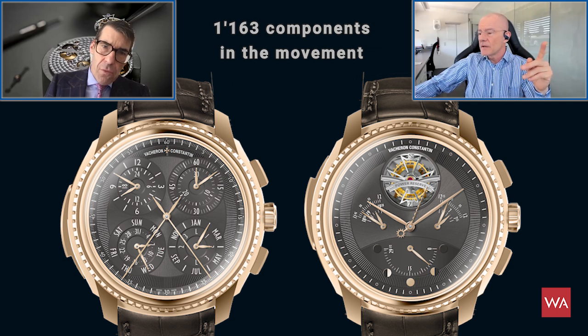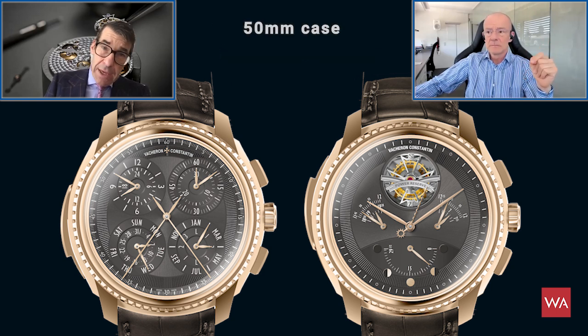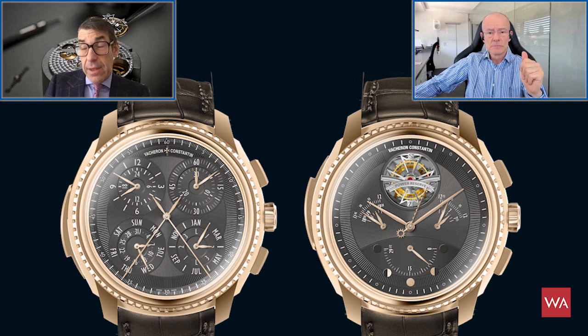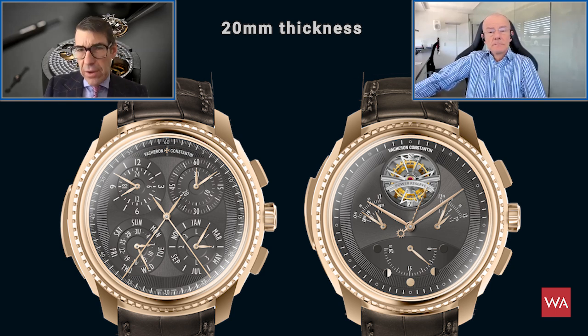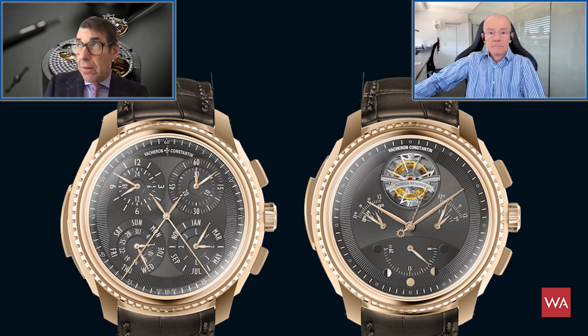The watch has a diameter of 50 millimeters. Yes, exactly. And the thickness of 21 millimeters. It's quite a big watch. Yes, absolutely. Well, first of all, I would say that watches which have more than 1,000 components in their movement are extremely, extremely rare. And so this is really a technical feat to do it.